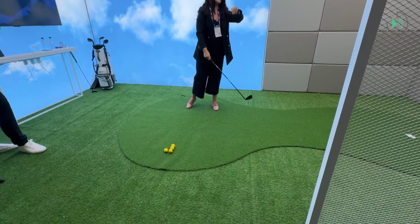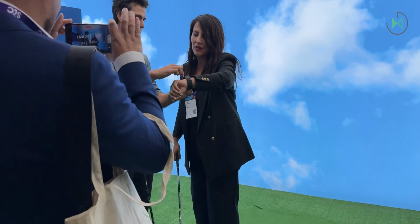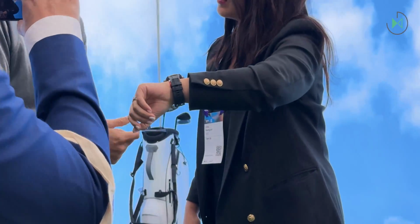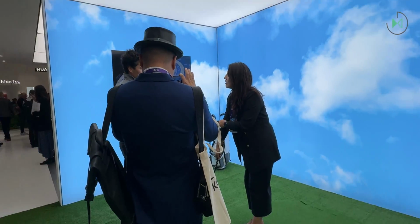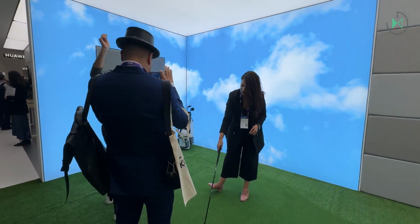Well, it is assumed that all these movements can be measured by the watch, and it can give you certain measures of your stroke, of how to improve. And that's something that Huawei has focused a lot on.